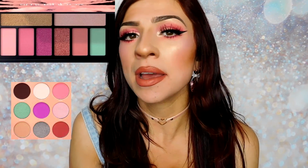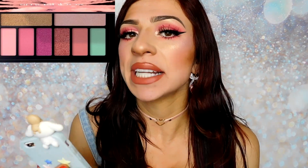If you have been eyeing the Juvia's Place Douce palette, but maybe are thinking that there's too many browns in the palette, because I think that there's 2 or 3 browns in that palette, and if you wanted something a little bit more colorful and a little bit more pinky, I definitely think that the Smashbox palette is for you.